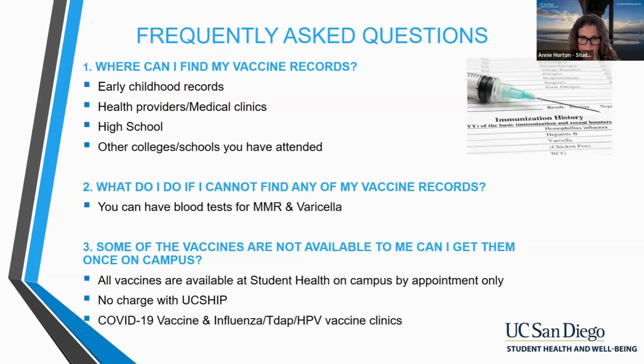Appointments for these fill up very quickly in the fall, and they are all booked online. So if you think you may need something at the beginning of September or late in August, the system allows you to start scheduling about 30 days out from the date. So just start thinking about that, set a reminder so that you can take advantage of receiving these vaccines early in the fall quarter.